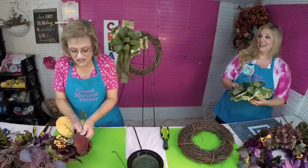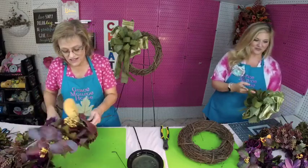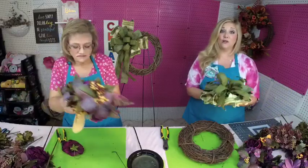And I am just going to start by trying to cut this apart just a little bit. Now, I will tell you, we already have our bows made. We made a stacked bow for this, and I will link a tutorial to a stacked bow in the comments for you to watch.